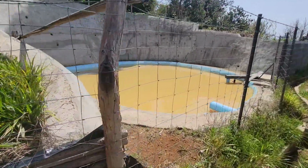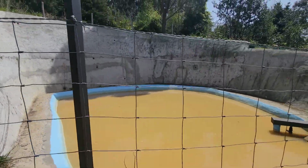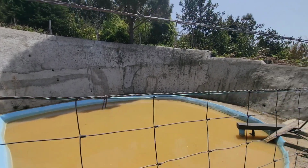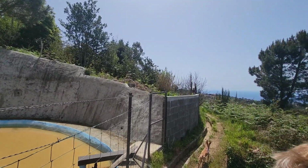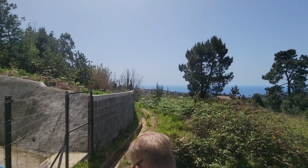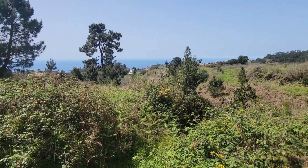How's this for a nice swimming pool? I heard a lot of frogs, I only see one. Chocolate milk. It's like caramel. There's the one frog in the middle. I heard them all jump in when it came close. Big hole right there. Yeah, brand new house over there.